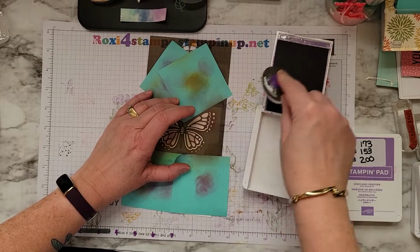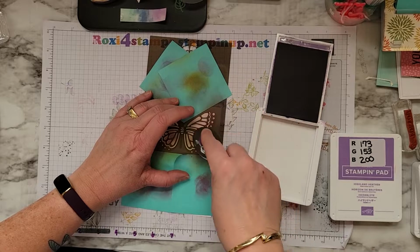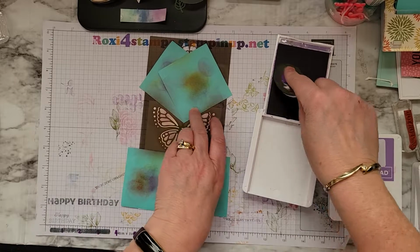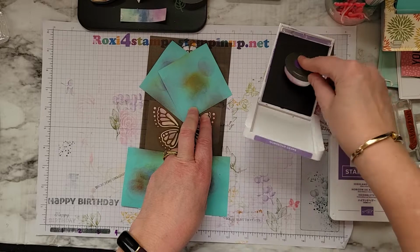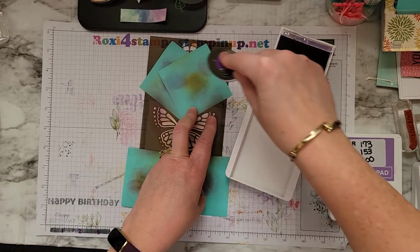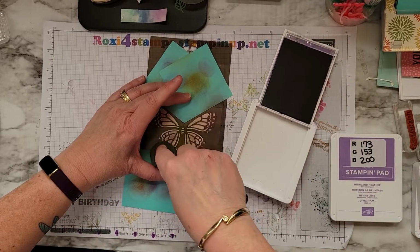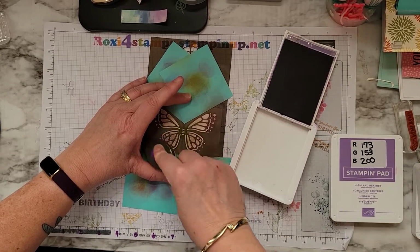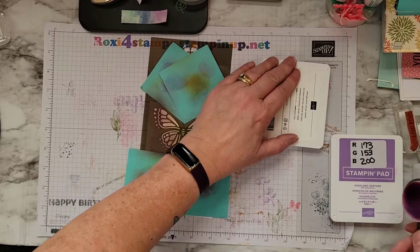As you can see, I'm just trying to get it on the edge here and just swipe it down that corner. If it gets on that outside layer of that butterfly, it's not that big of a deal. It's going to give it some good definition. Feels like my Gorgeous Grape is hardly there. Let me do a little bit of a circle there. All right, I'm sure it's going to be pretty no matter how it looks.